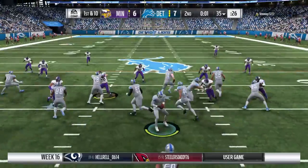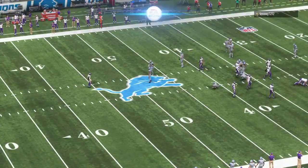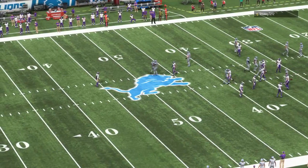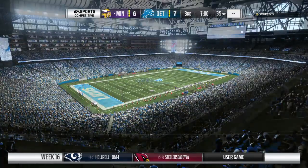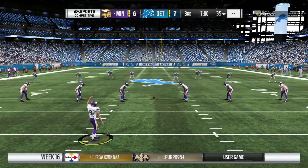3:19. They begin with a run by Barkley. And he went nowhere. Well, he went backwards, back to the 33. So we've reached halftime here in Detroit with the Lions out on top. As we send you down to Orlando, where Jonathan Coachman has our EA Sports halftime report.